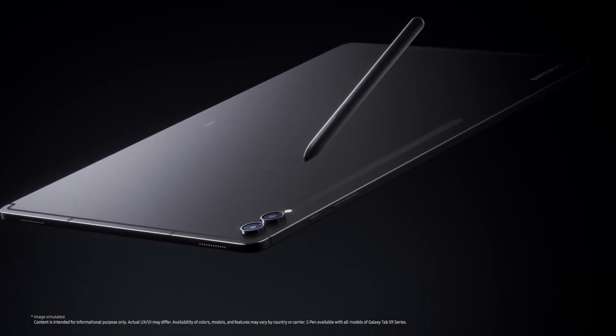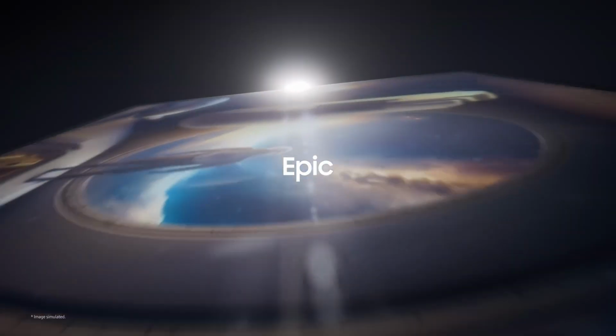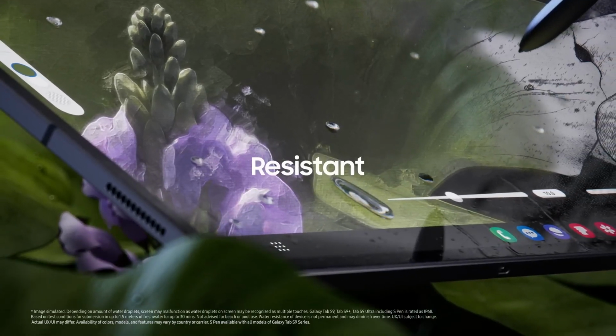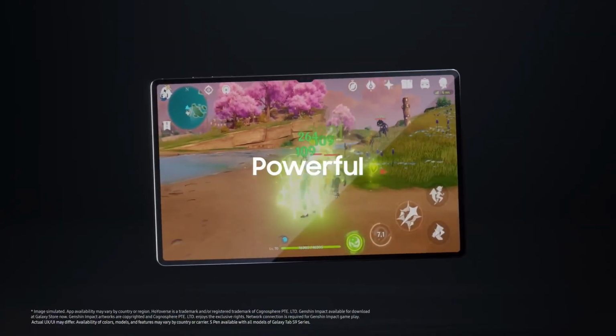Number 2. Samsung Galaxy Tab S9 Plus. If the Samsung Galaxy Tab S9 has too little storage and the Tab S9 Ultra is too expensive, Samsung also offers an alternative with up to 512GB of storage and a 12.4-inch display with the Galaxy Tab S9 Plus. Is this the golden middle? We find out in our test.